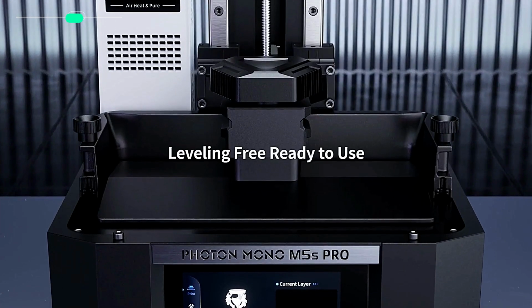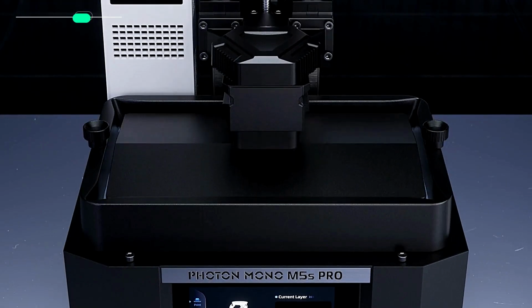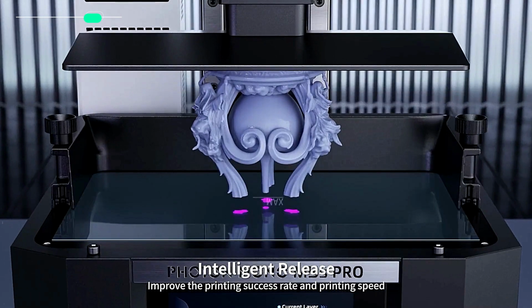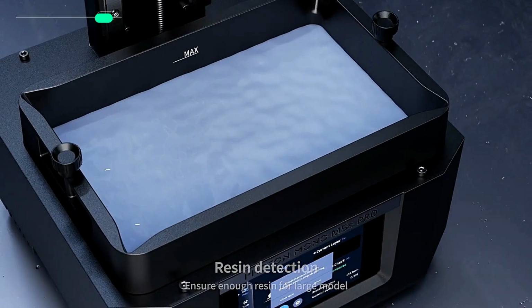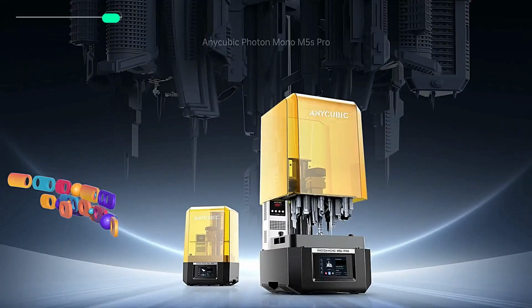The printer doesn't need to be leveled because it has moving platform technology and built-in sensors that adjust itself automatically for the best print quality. It also has a residue detection function and intelligent release technology to make it more reliable and reduce the number of failures. Its effective, replaceable carbon odor absorption system keeps the printing area pleasant.